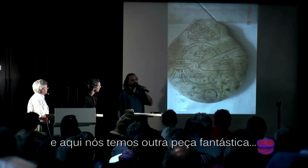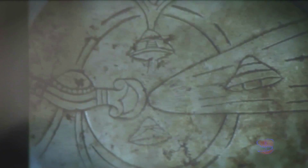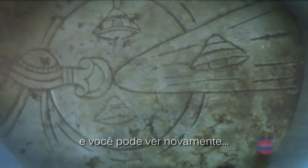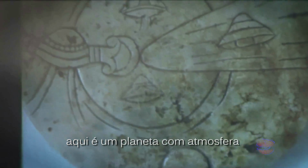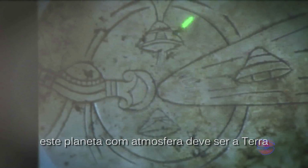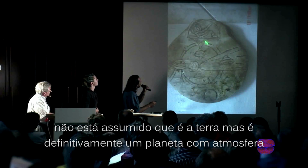So here we have an even more amazing piece. And you are some of the first ones to see these pieces. And you can see again we have a solar system. Here is a planet with an atmosphere. And this planet with an atmosphere must be the Earth. We can assume it's the Earth, but it's definitely a planet with an atmosphere.